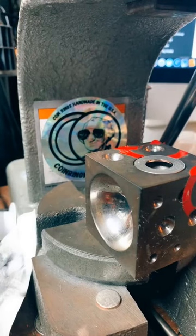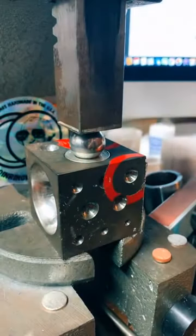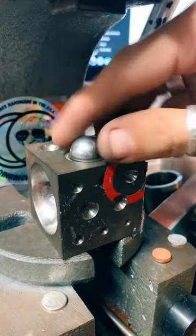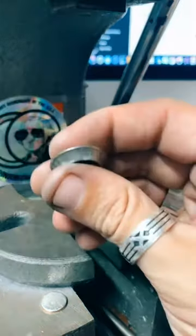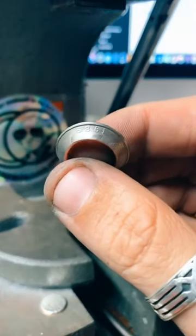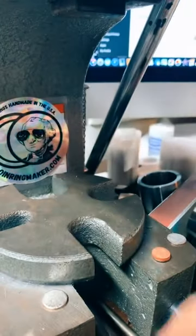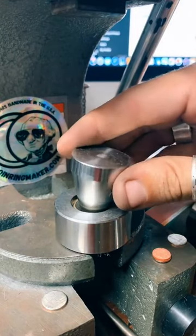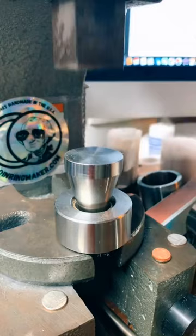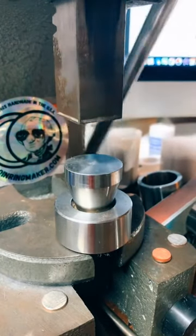Yes, sir. 1 ton, Harbor Freight, Arbor Press. It's my little workhorse. I use this thing way more than I thought I would when I first got it. And here's what it looks like after that first fold. So I got me a little 12-ton hydraulic over here for the heavy lifting.